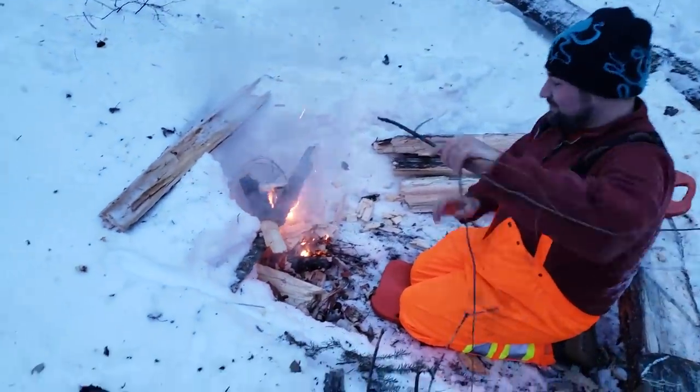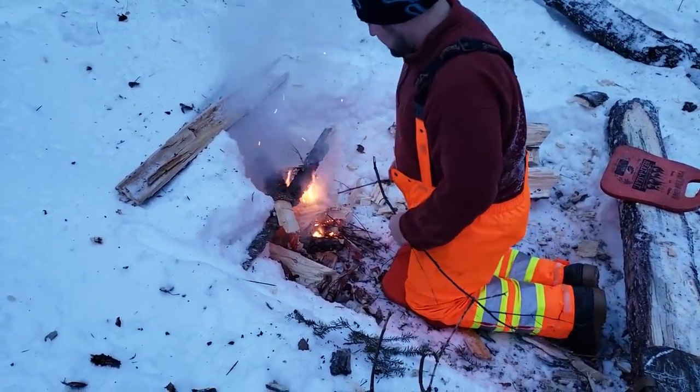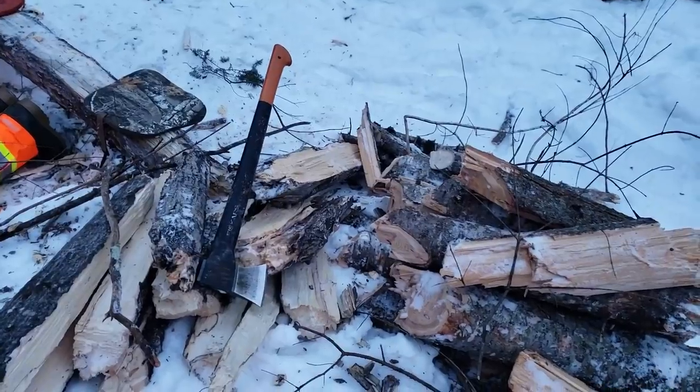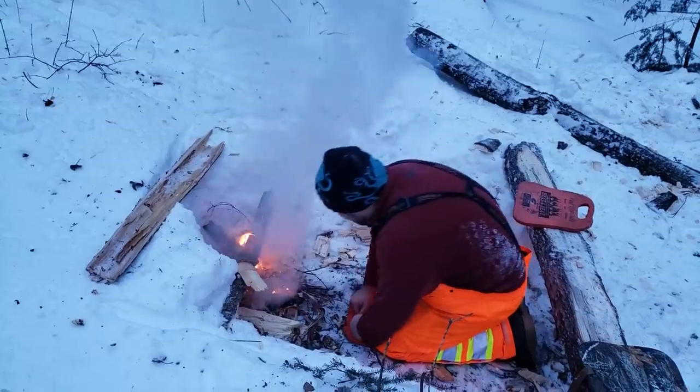That's what I call teamwork, getting the fire started. He's got their little jobs here at the camp. So I'm gonna get this started and gotta get some of these bigger logs lit. I'm gonna get some supper.